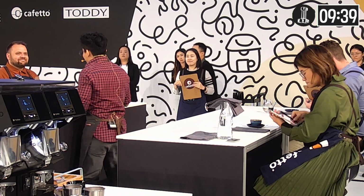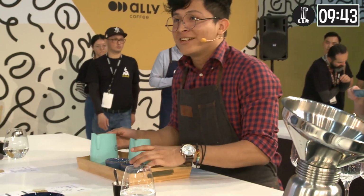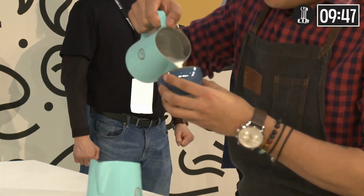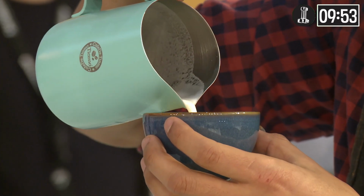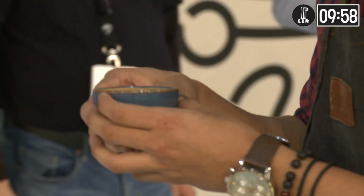The climate is drier, giving more time to the cherries to get ripe. Those two factors, the soil plus the climate, give a profile to the terroir that is more fruity and sweet.